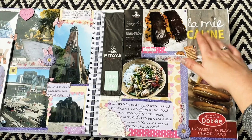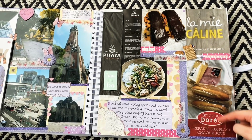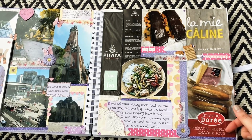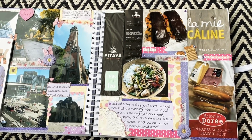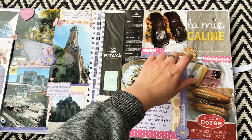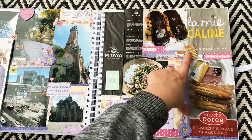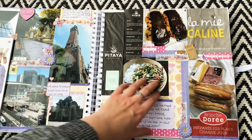So these are just some packets from bits and pieces. Like, we got some croissants in the morning, and then we did get some bread or sandwiches and stuff, so I just cut out the wrappers and put them in there. And these cute little embellishments came from Jolie's boutique as well. There's a little bread and a croissant there, and there's a little perfume there as well, so they're cute.